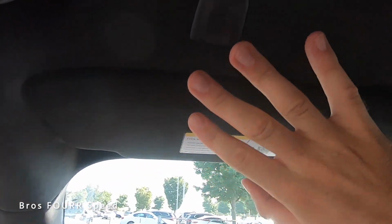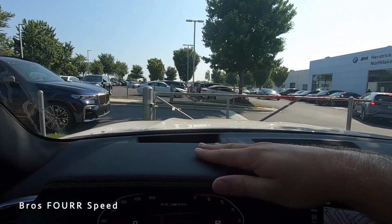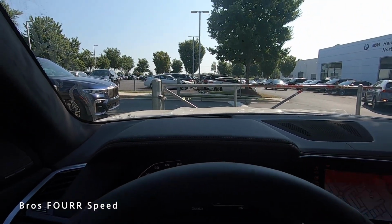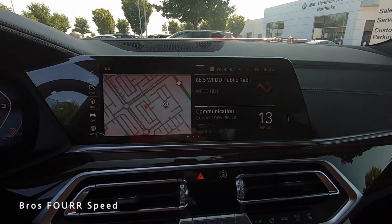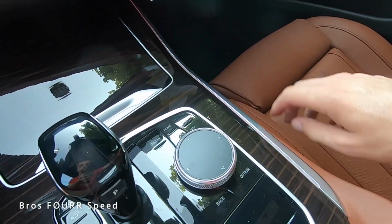You'll see the entire roof is finished off in Alcantara, which is a really nice design to see. We have leather on the dash. This model also has the heads-up display, so it's currently showing the miles per hour and the speed limit sign. And then right in the center is the 12.3-inch touchscreen system. There's a lot of information that you can go through within the system, and you can also use all of these controls down below.